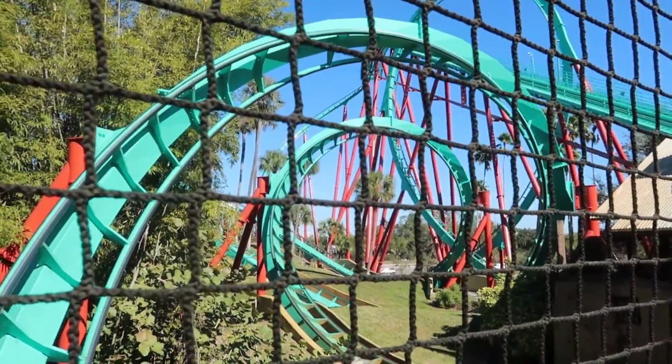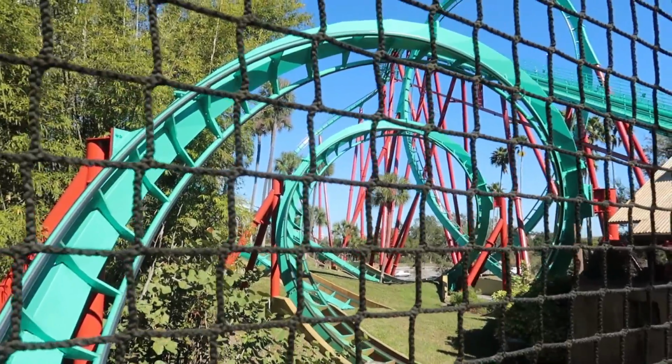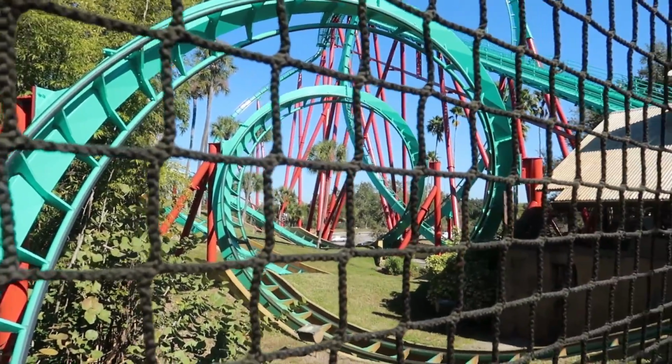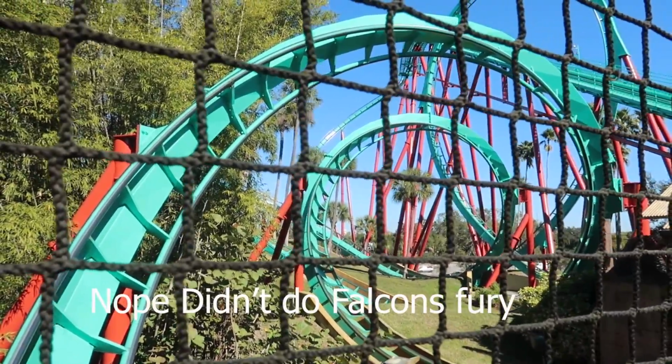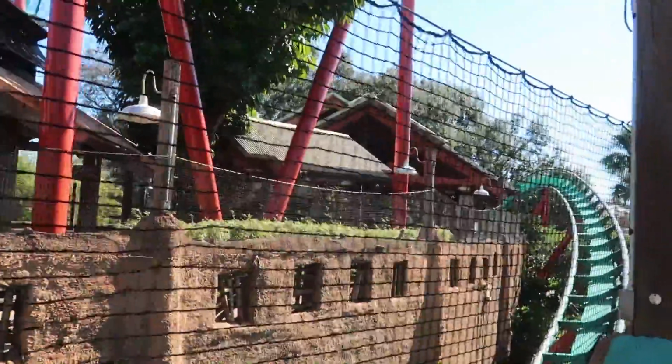Just unfortunately, Ali doesn't really want to do this because it goes upside down too much and she's not feeling very good with the dizziness. And also it kind of looks like it's getting a little busy for it. So I think what we'll do is actually go over and try to do something else. Maybe go do like Sand Serpent over at Pantopia. Maybe I'll do Falcon's Fury. Maybe. One thing about Kumba though, it is a very reliable attraction, and on the days that they're running more than one train, they can really move people on this ride.